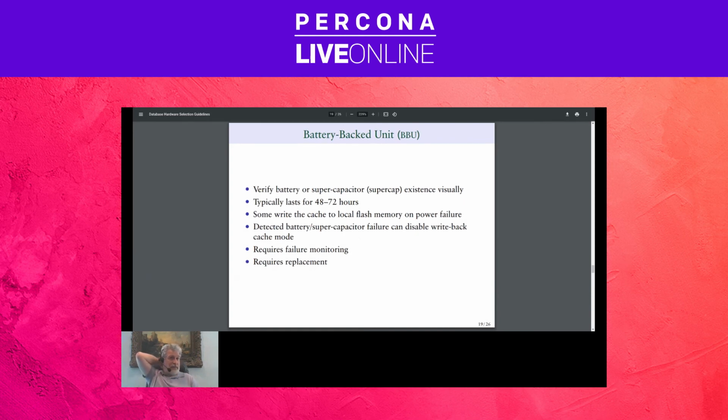I have been talking about the concept of a battery-backed unit. That's effectively this extra amount of sort of battery that's sitting on either the HBA or the storage. Make sure if you buy something and you think it has a BBU, that it actually does. Sometimes for HBAs, the BBU has a limited amount of time it can run, so be careful of that. They have actual batteries on it. Make sure you monitor it for failure and so forth. That's still an issue on HBAs.